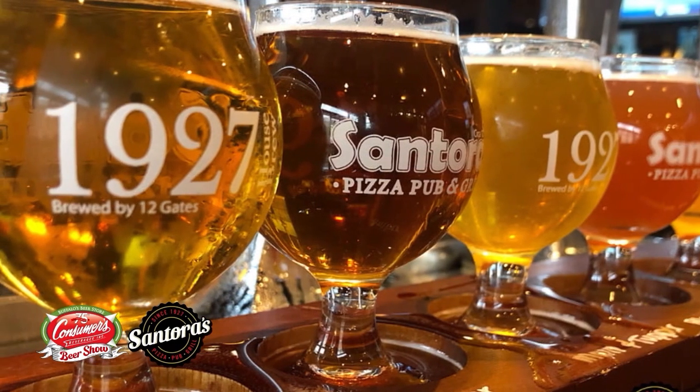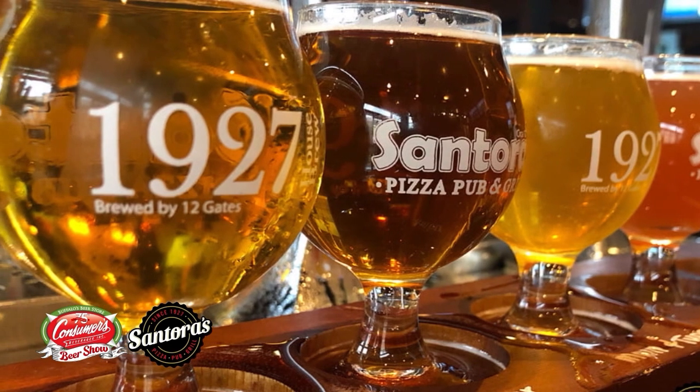So always a few IPAs, a couple of ales, an amber ale. We have another different lager now. Oktoberfest is always a huge seasonal hit. We sold out of it super quick last year, so I had to make a bigger batch this year.